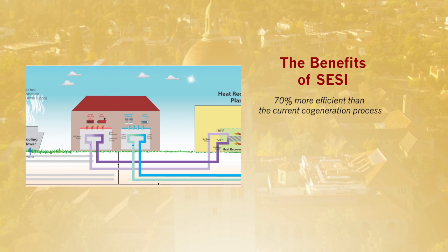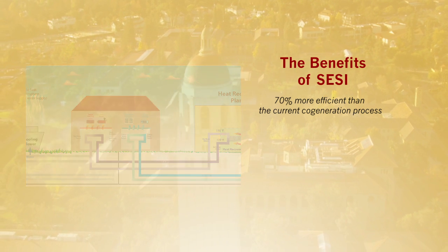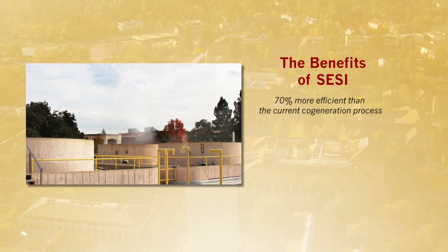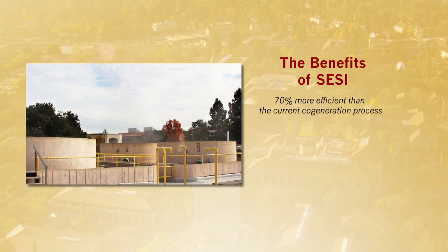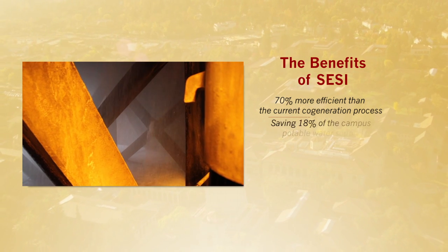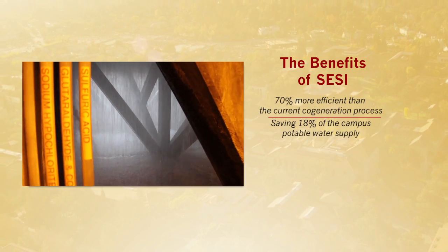SESI also provides a significant reduction in campus water use. Since a majority of the waste heat from the chilled water loop is reused instead of being discharged via cooling towers, water use at the central energy facility is cut by 70%, saving 18% of the total campus potable water supply.